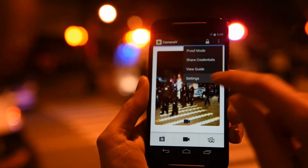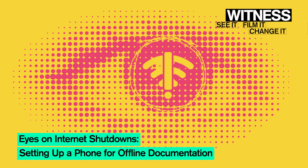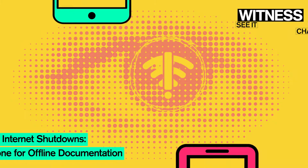If you're an activist or a journalist documenting human rights violations, you may already be anticipating a network block. Amidst the volatility of such a reality, it's important that you prepare and set up your phone so that you can stay safer while you record valuable footage.